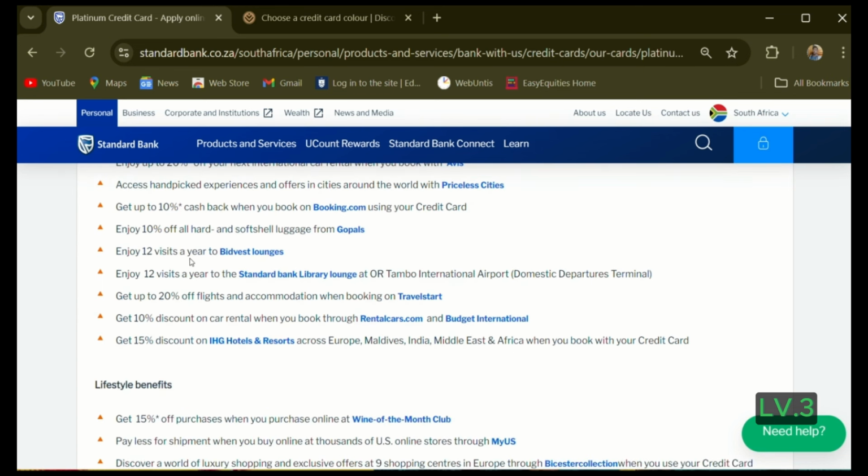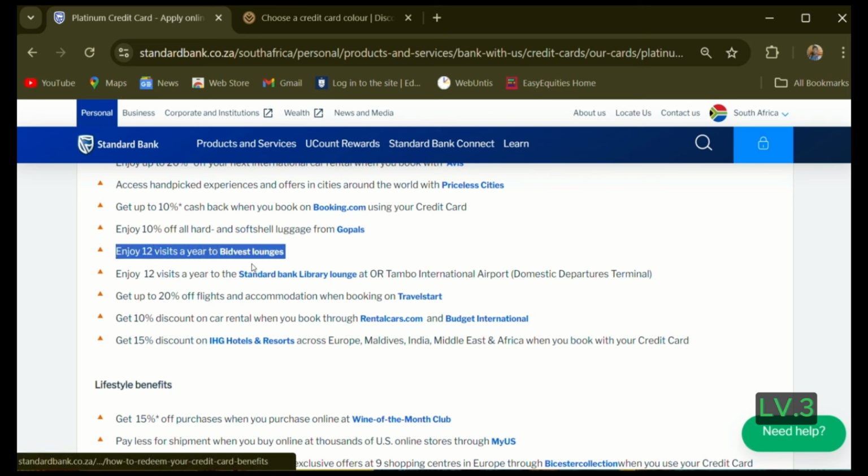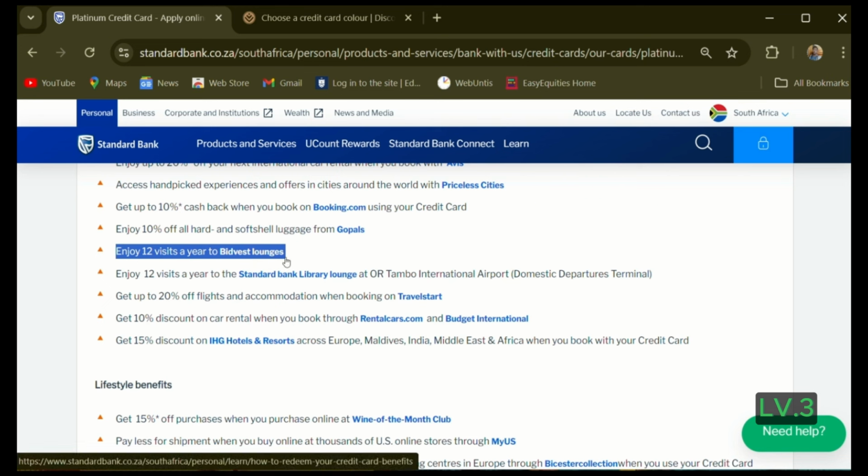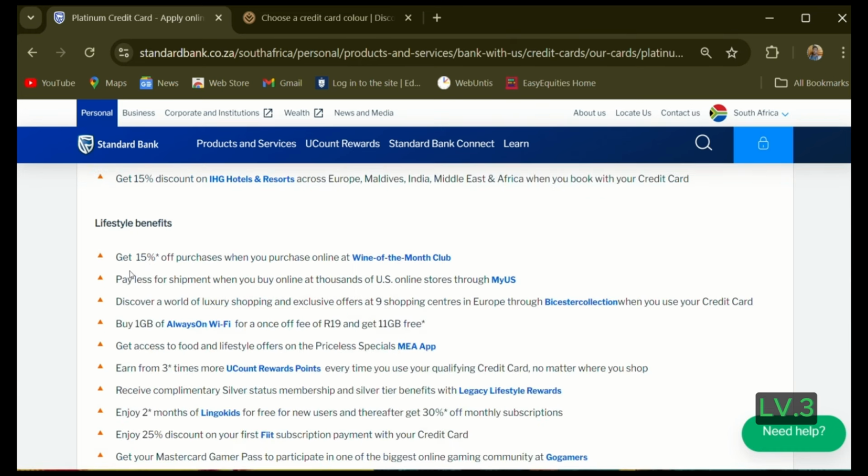Booking.com, GoPals. Now you do get 12 visits a year to Bidvest lounges. I don't know what they mean by that. Is it local lounges? Is it complimentary? What do they mean? Lifestyle benefits, you get 15% off that Wine of the Month.